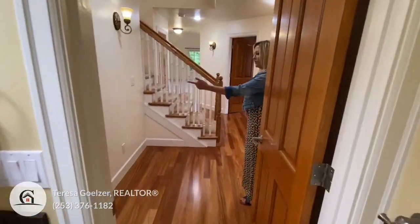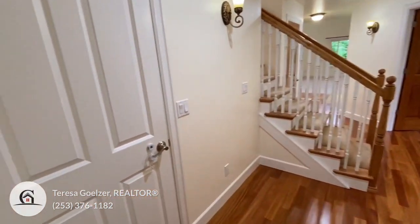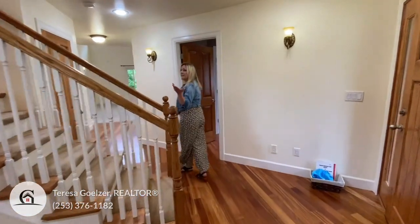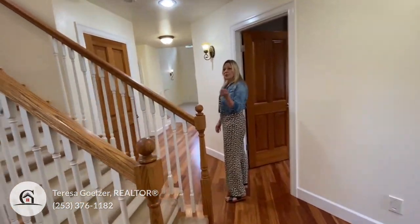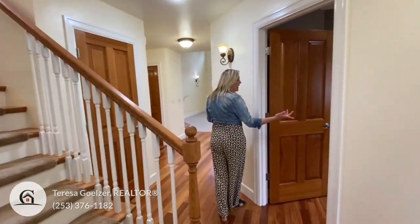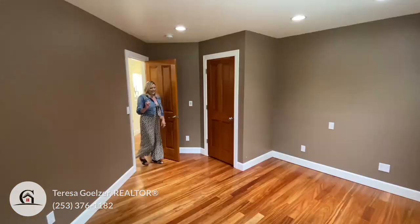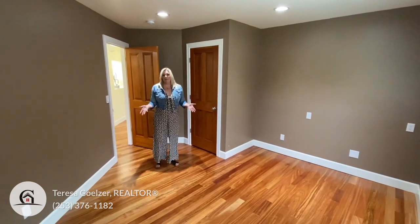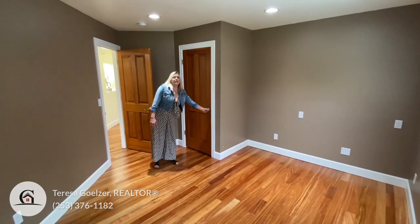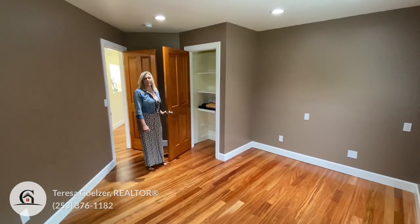Right off of the bathroom is access to the garage. You have the stairs up to the second floor area, which Michelle will show you a little bit later. Over to the right is another bedroom. So this is the second bedroom on the main floor, and it can also be used as a den if you want, but it does have a closet, so technically it is a bedroom.